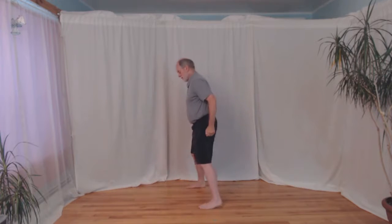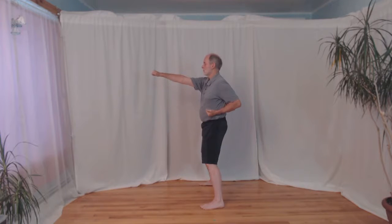Exhale, we lower down. Inhale, we come on up. And once more here. So let's have a look at this from the side, and then we're going to move on to our next example of a stance for stressing the bones.